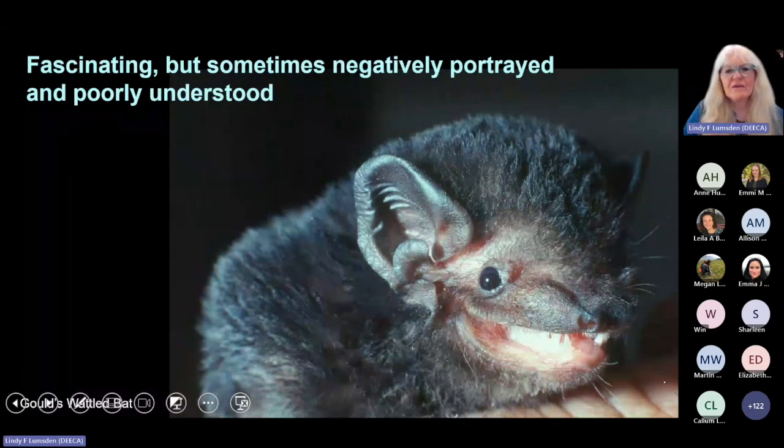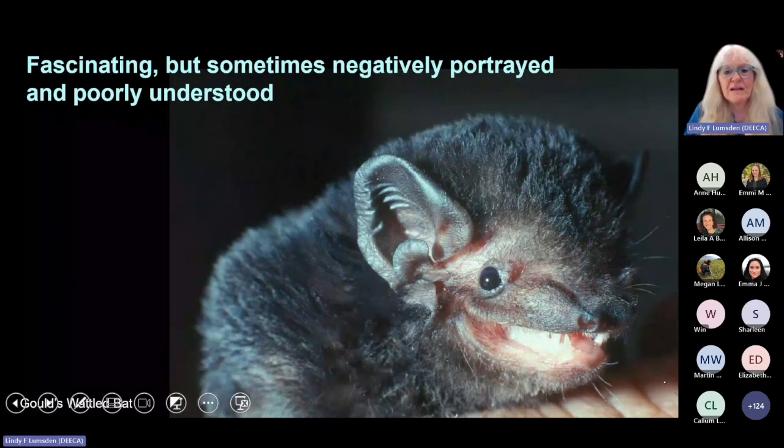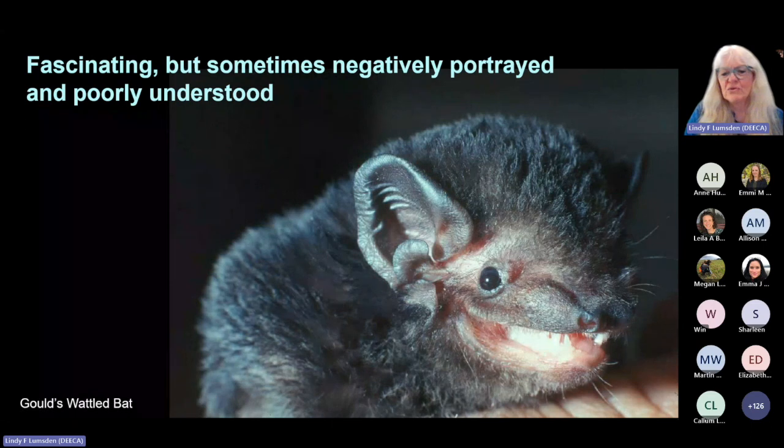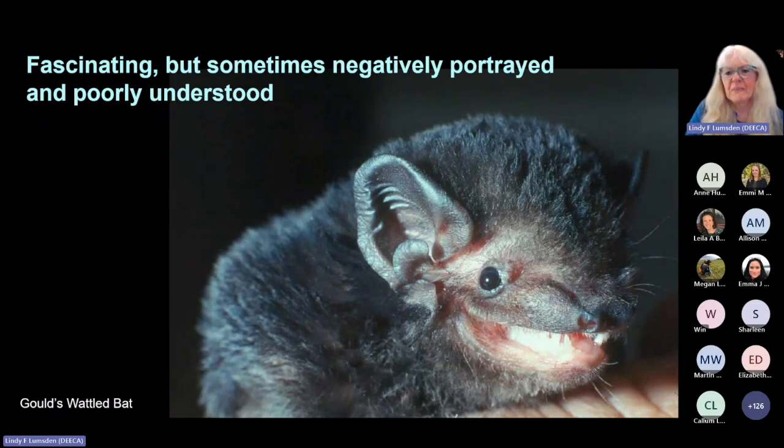I think they're absolutely fascinating. Sometimes they get portrayed negatively, which is really unfortunate, and often they're poorly understood. But I always love this photo of this very cheesy grin Gould's wattle bat, because I always think, how could you resist a cheesy grin smile on a bat like this? So they're amazing little creatures, really beneficial, and we need to know more about them.